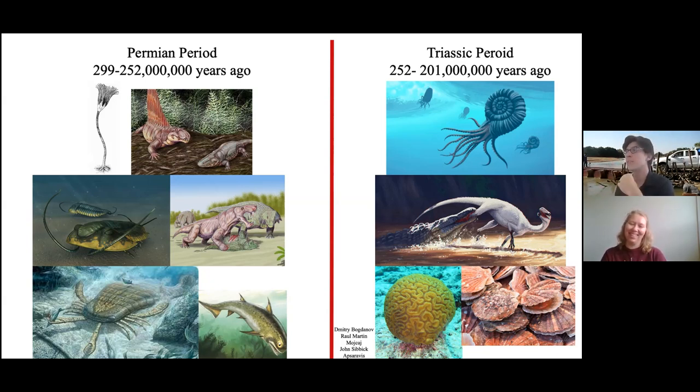And so those are the two time periods I'm personally the most interested in. So even though I work at the museum here and we find a lot of things like bison and mammoth, those are really cool. My research is about this period particularly.